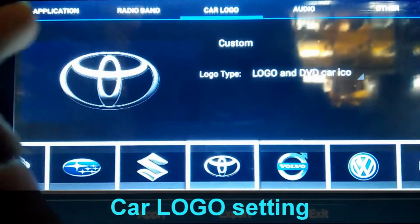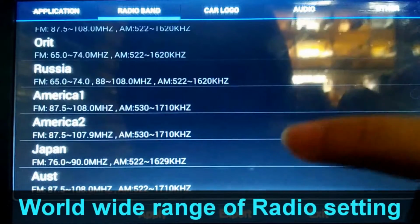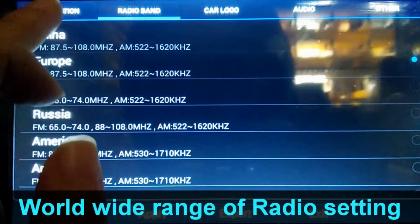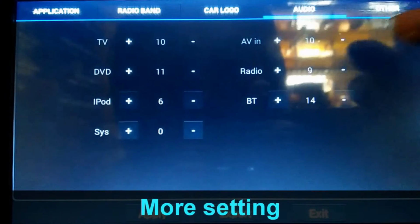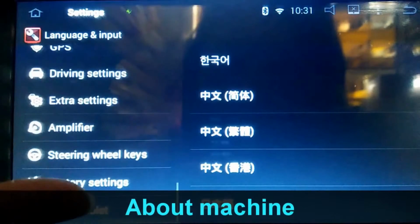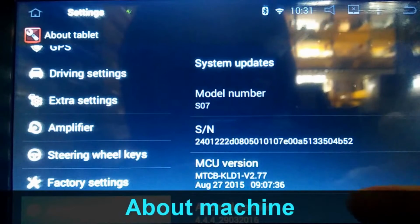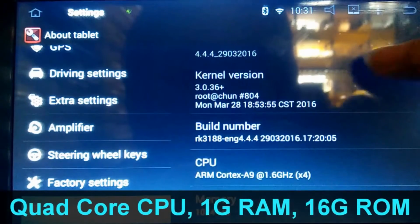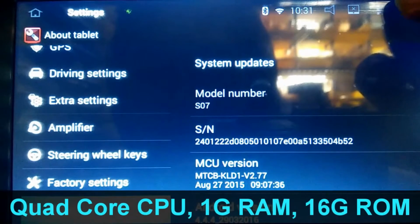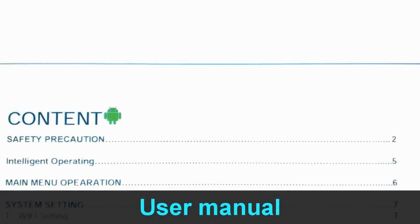Yeah, this is the car logo. The radio band, as you can see, this is a worldwide radio, right? You can choose, and there's also application, audio, and others. And you also can check the information about this navigation. Okay, this is the introduction about this navigation.